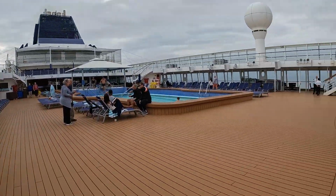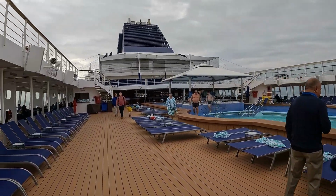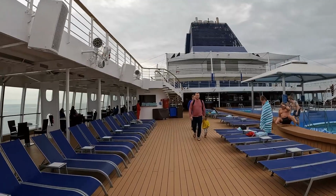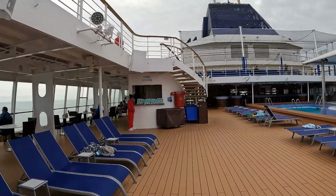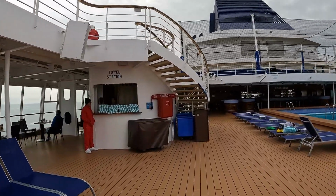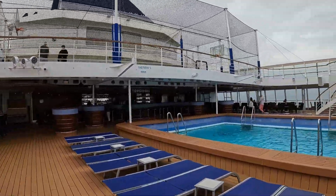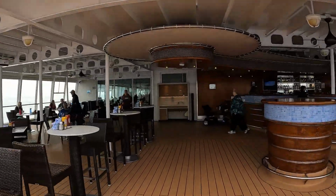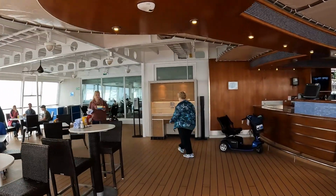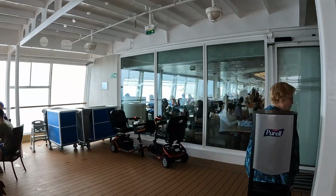Here we are on the pool deck. We are in Alaska, so not too many people in the pool, a lot more people in the hot tubs. There's the towel station, that's where you go to get towels while you're on the pool deck. On this particular ship, you don't have to sign them out. This is Topsiders Bar. And now we're gonna head into the Garden Cafe, the buffet for the ship. Right now it is breakfast time.